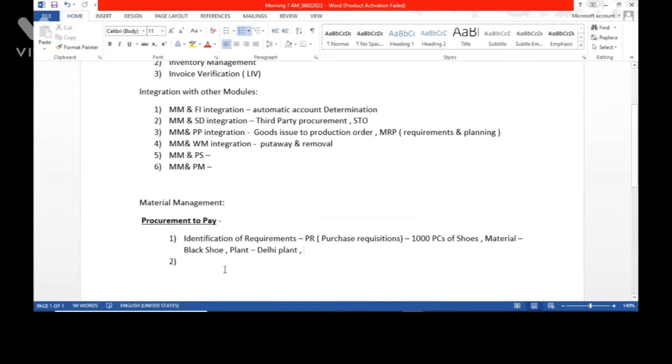Okay, now to see the date also, I'm just giving that. Let's say from today to 1 month. 0507 2022. This is my requirement. So I created a purchase requisition for this plant.